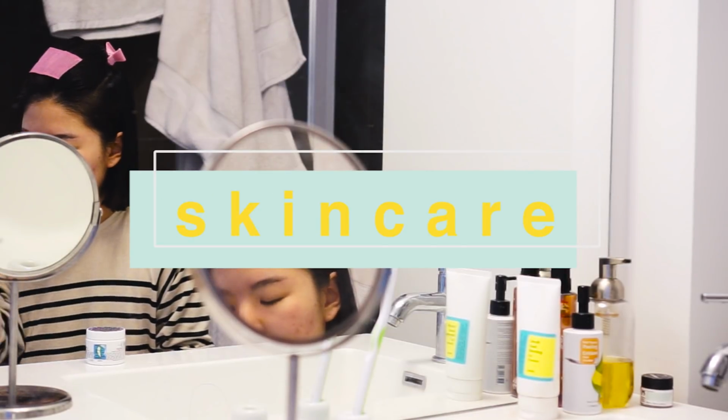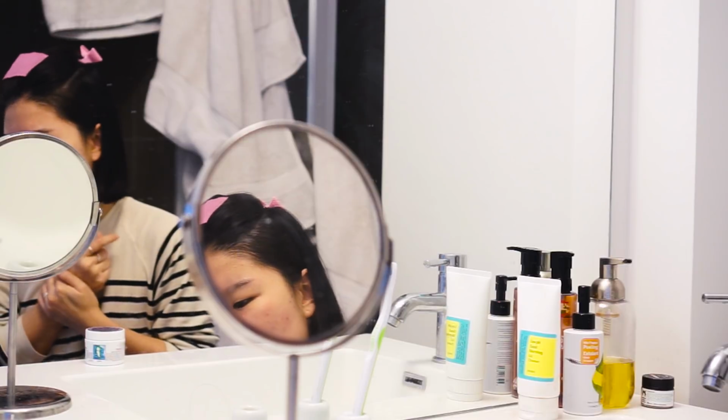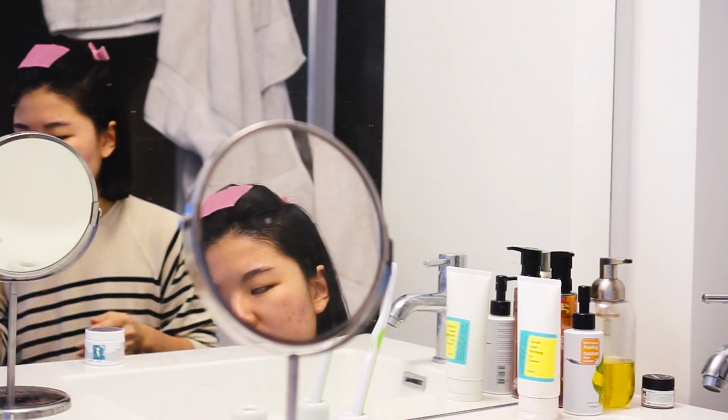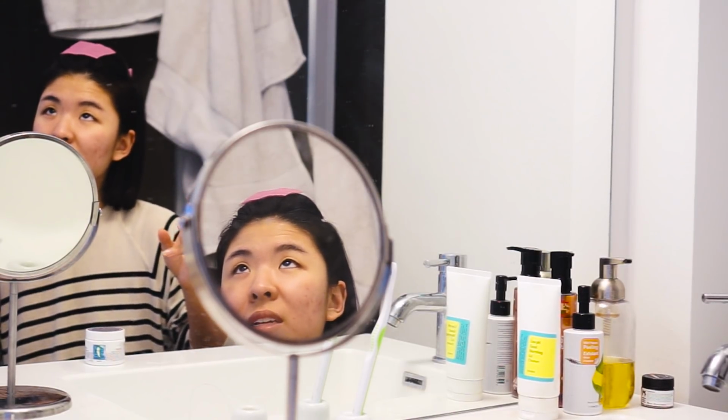For skincare, I haven't really tried anything new. I haven't been masking much. A lot of you have been asking if I've been keeping up with derma rolling, which I still do once in a while, more like once a month.